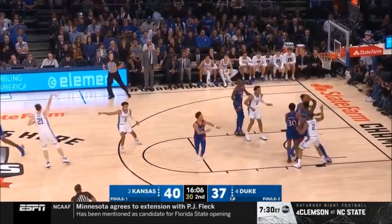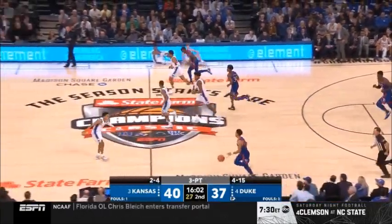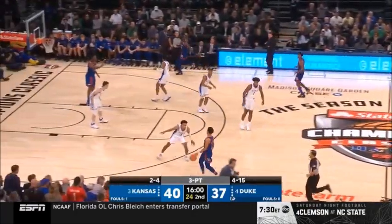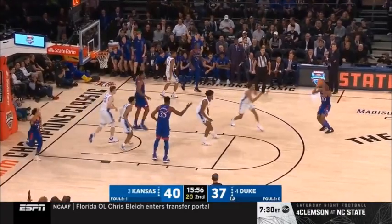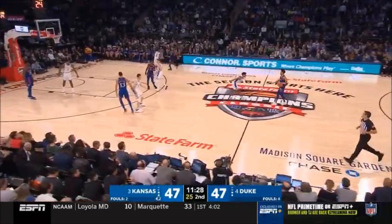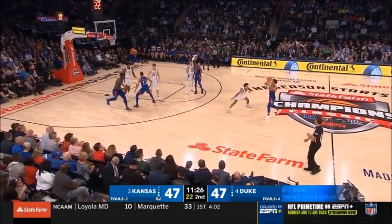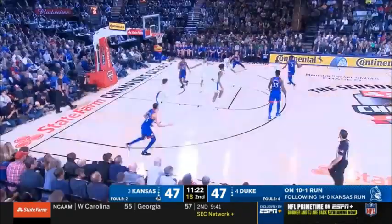Hurt wide open, around and out on the three. See if Kansas tries to go inside again. Good ball movement. Abaji with a high arcing... Champions Classic. Duke on a 10-1 run. Kansas needs to get a good shot here. It has been back to the turnovers.